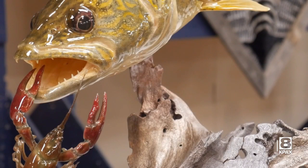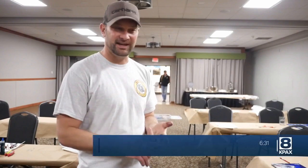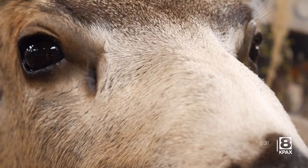That is art that's over there, but it also can be used in so many different ways to tell a story. It can be used in science and preservation of learning more about the species. Preserve your memory, especially in the state of Montana where just about everybody hunts.